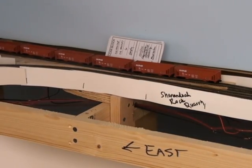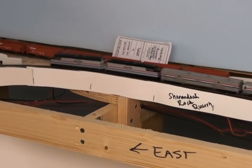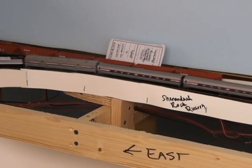At Abbott, it's basically a wide spot in the road. We have a rock quarry here. This rock quarry ships ballast for the railroad, and it can be fairly busy.